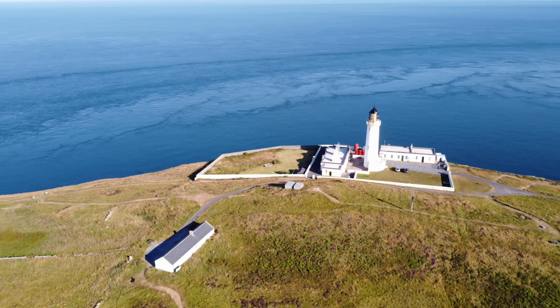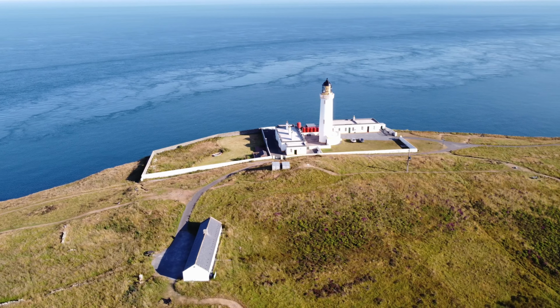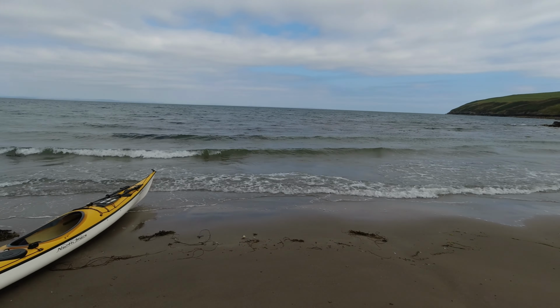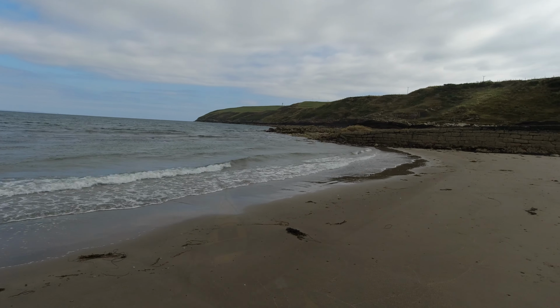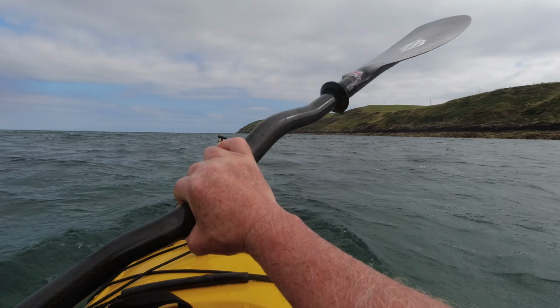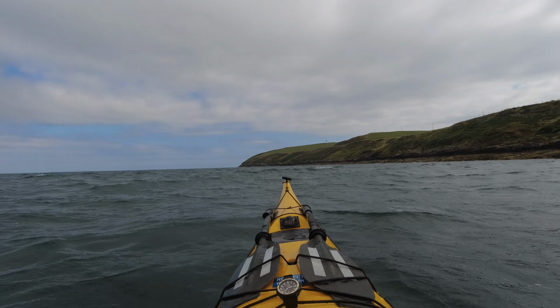Please note the drone footage was taken on a much better previous visit. We hung around until the wind had dropped later in the afternoon. I launched from the east side of the Mull and made my way out into the tidal stream.